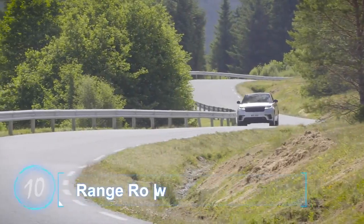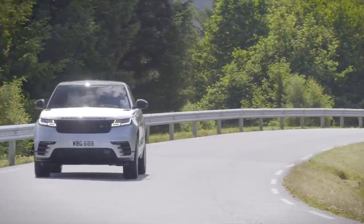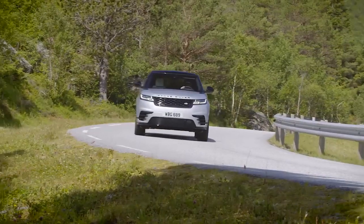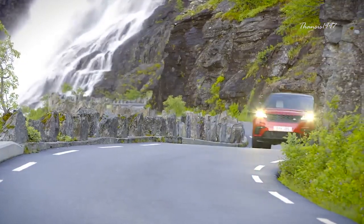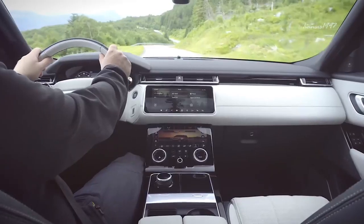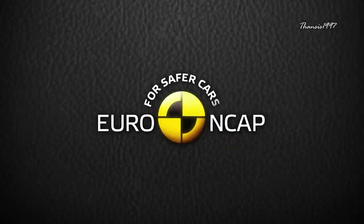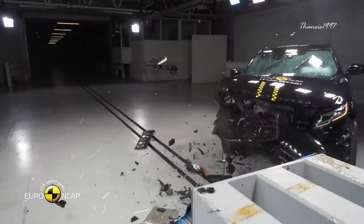Number 10. Range Rover Velar. The Velar itself is supposed to fill the gap between two other popular models, the Range Rover Sport and the Range Rover Evoque. A job it's done quite well with its 376 horsepower V6 engine, complemented with massive interior to house that high-tech comfort. Euro NCAP has tested the 2017 model, and the car passed with flying colors.